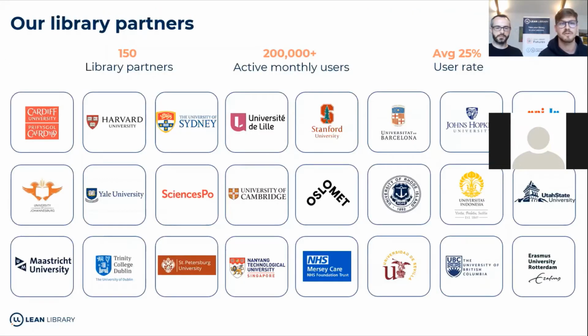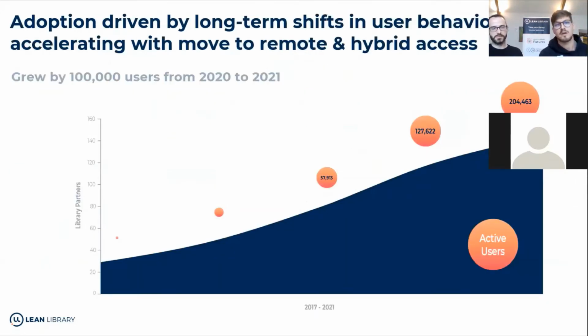We currently have 150 library partners with an active monthly user count of over 200,000 by now, which translates to an average of 25% user rate. This is calculated over the full FTE, and what you see here is just a few of our partners. We have quite a variety of libraries and higher education institutions, but also some corporates, smaller and bigger institutions. We've been growing usage quite dramatically over the past few years. I just saw the stats, and when I started at Lean Library 3 years ago, I think our user base was 10,000 users, and now, 3 years later, we are at 204,000 users. You also see how it compares to the number of library partners on the axis.